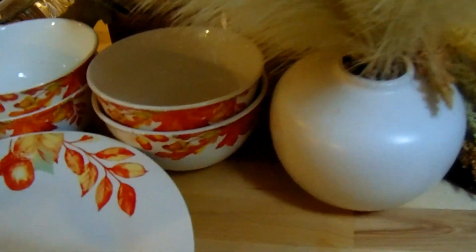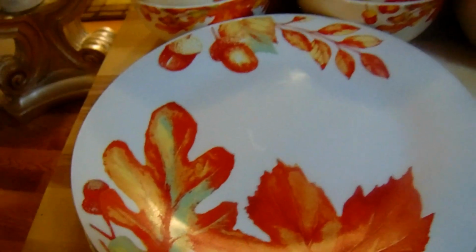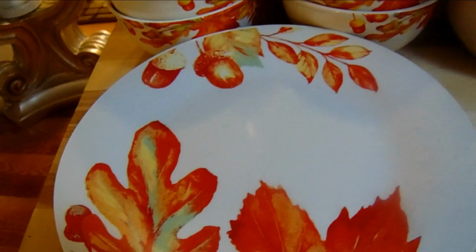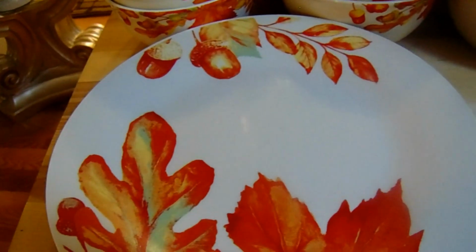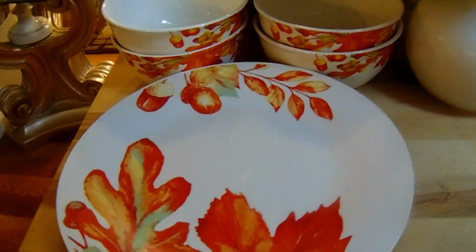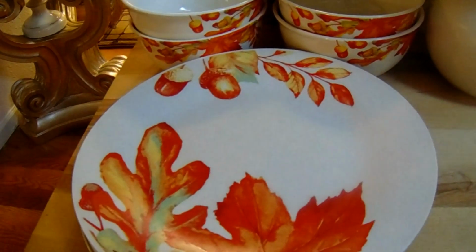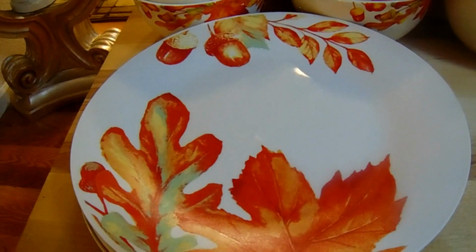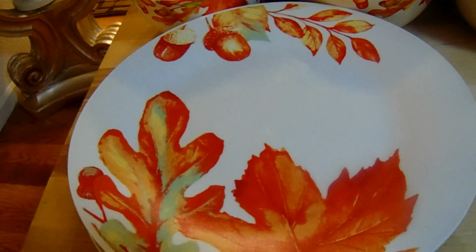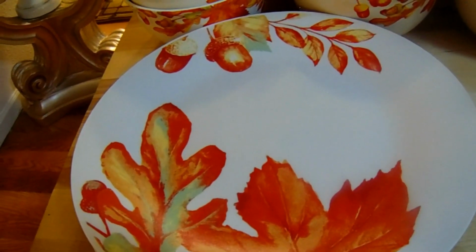Now let's go over here. These are some dishes that I'm going to add to my tablescape. I've had these dishes for 2 years now. I've literally had these dishes for 3 years. I also have them in teal. You can say aqua blue. But they go with the decor on the tablescape in the dining nook.